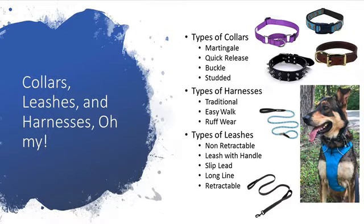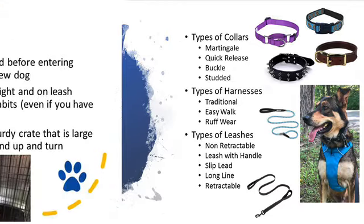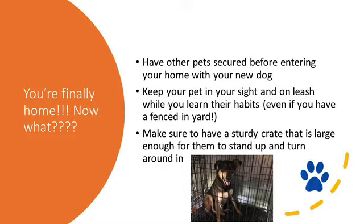Again, we do not recommend retractable leashes as they can be a very unsafe option. These leashes don't provide much control. They can snap, break, or wrap around you, so it's best to stick with non-retractable for both you and the dog. You're finally home. Now what?